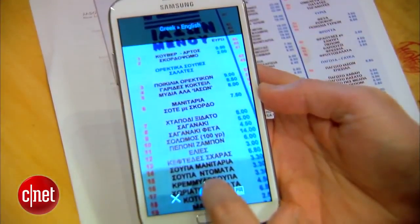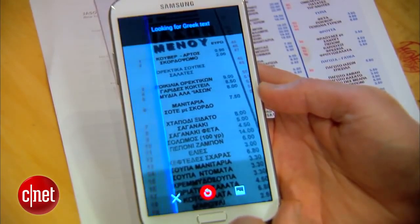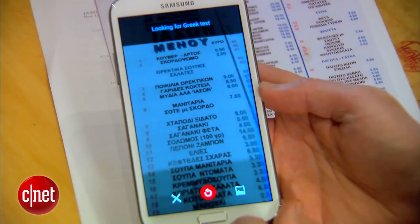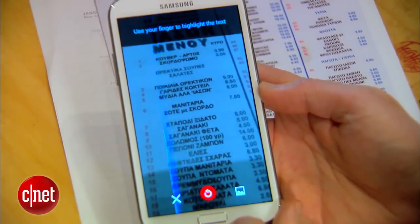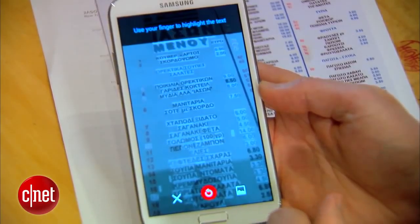Get in nice and close and get a good focus shot of the text, and then take the picture. All right, here it's going to do a little scanning of the text, see if it can pick out the letters that are in this picture. All right, and now it's asking me to use my finger to highlight the line that I want translated.